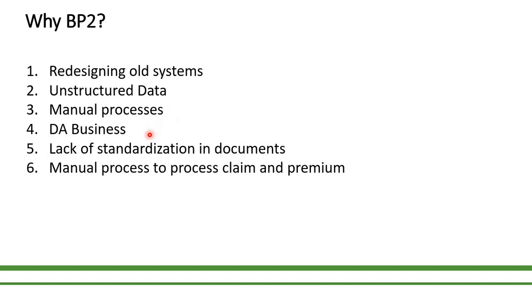The fourth important point is delegated authority business, another area which is at the center of the Blueprint 2 program. More than 30% of Lloyd's business is coming via the coverholder through a DA channel. Despite being such an important business channel for Lloyds, DA business was struggling with its manual processes, where it takes months to perform risk premium or claim bordereau reconciliation. Such a painful process, at least I have experienced it.